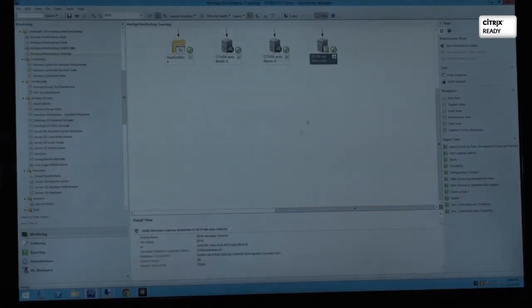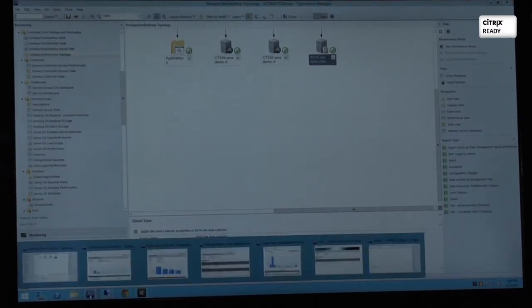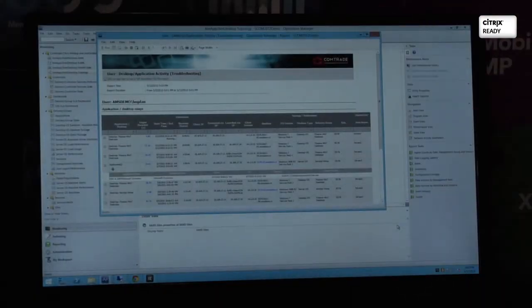Then on top of monitoring of the infrastructure, our XenDesktop XenApp Management Pack is also heavily involved in monitoring the end user experience. What we do with the end user experience is best seen through the reports that we deliver. One of those reports is, for example, a report that allows you to see exactly what a specific end user has been doing in the environment. If you need, for example, to troubleshoot a specific end user, that's the great report to go to do that.